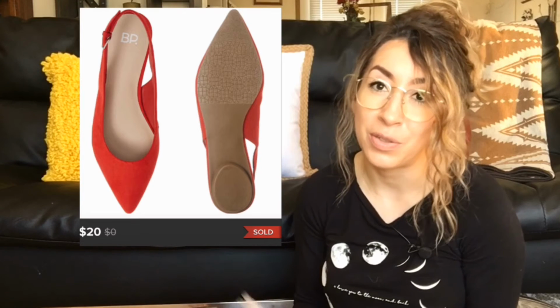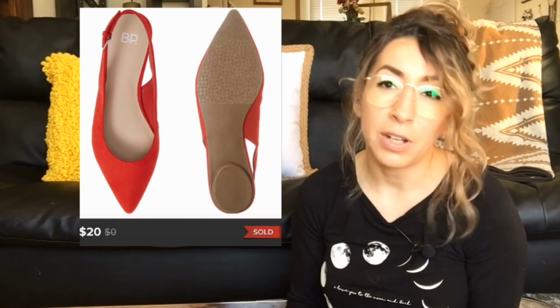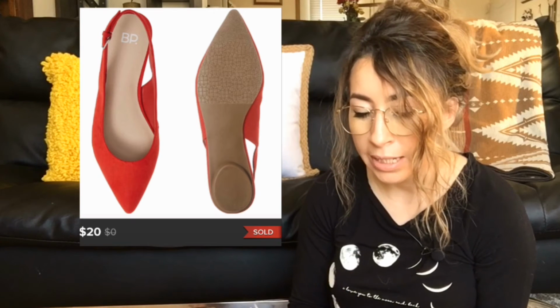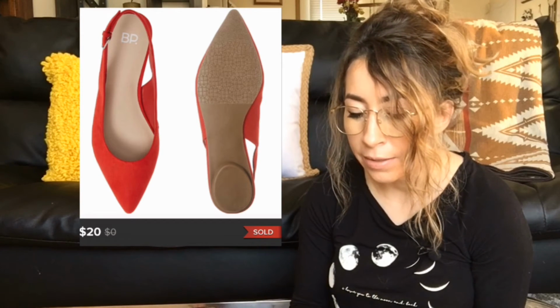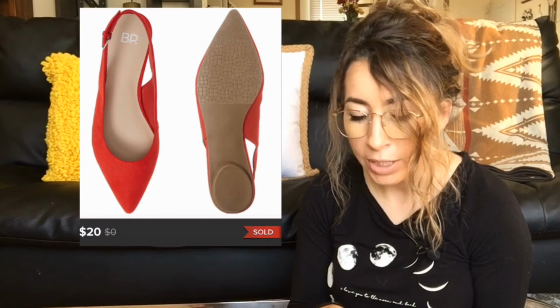Okay, so this next sale was a pair of BP red flats. Now, BP is a brand that is sold at Nordstrom and Nordstrom Rack, I believe. These were very cute. They had a ton of interest right away, but I sent out offers and nobody was really sending me offers, so I did sit on them for a little while, but I was happy to see them go. They sold for $20 on Poshmark.